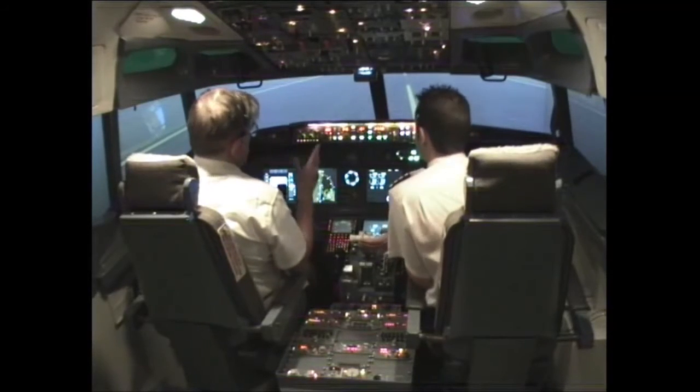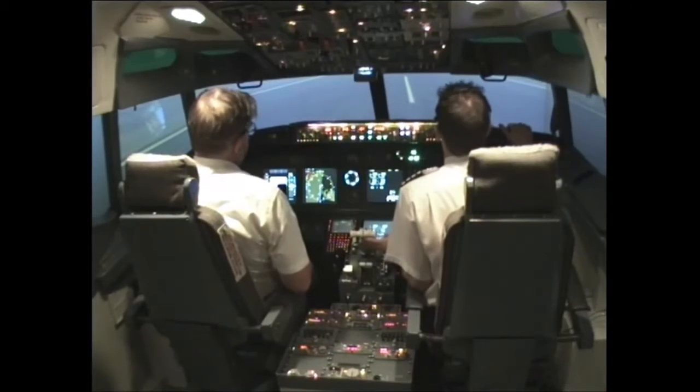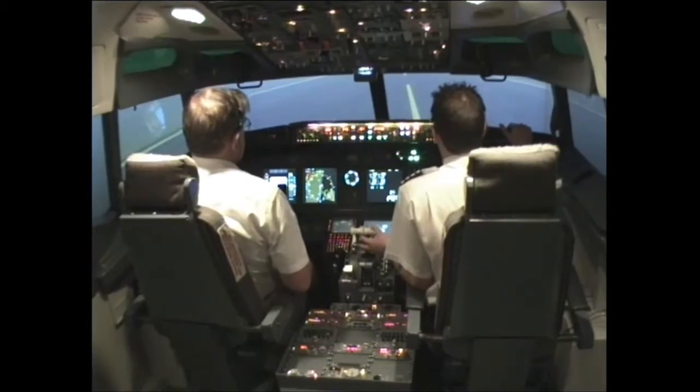So we're going to do this straight away because you don't have to program the computer. Because we're already in Christchurch, we can head straight there. And you just follow this one up here around to the right.